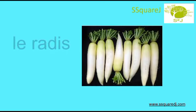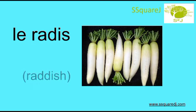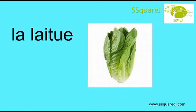Then we have radish. It is le radis. Then is lettuce. It is la laitue.